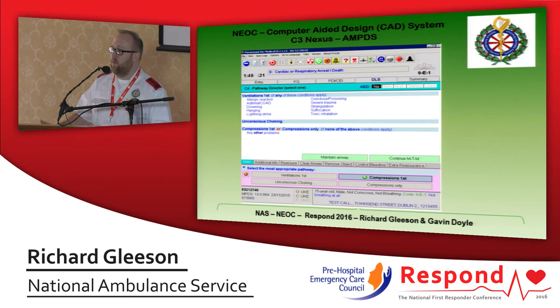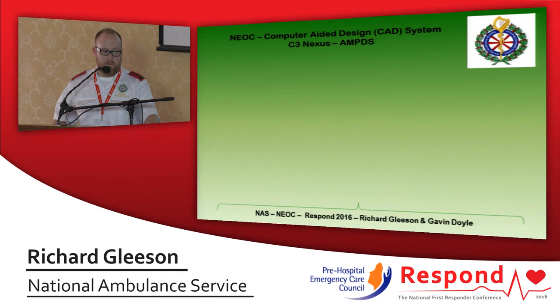This comes from Priority Dispatch, and they have amalgamated all the guidelines. Ray mentioned it earlier, the ILCOR guidelines, but they're also pulling in the European Resuscitation Council and also the American Heart Association, and they're compiling the guidelines, and this is what they feel is best in pre-hospital.